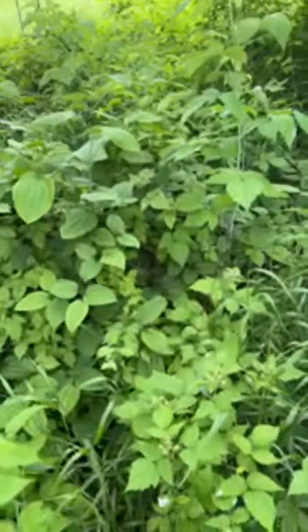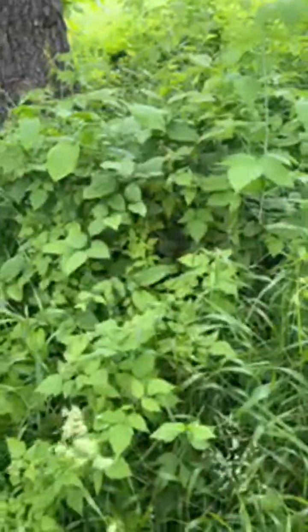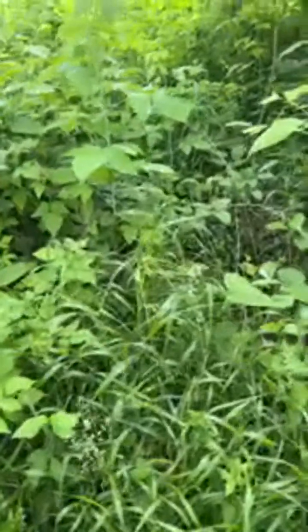Does anybody like root beer? I love root beer too. I love Dr. Pepper.